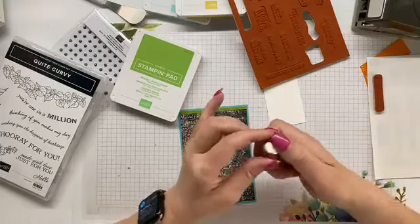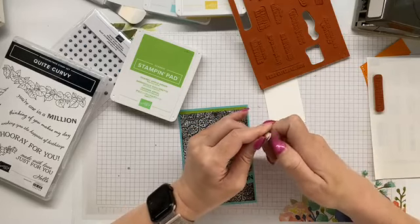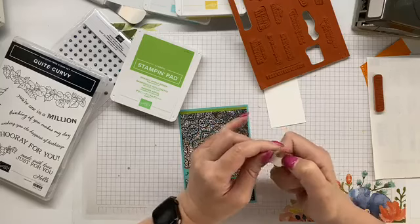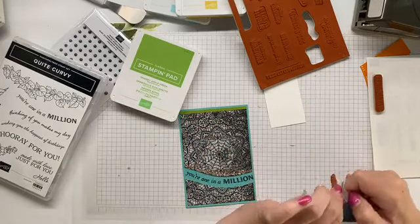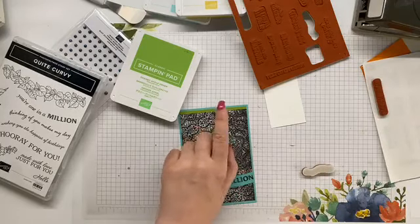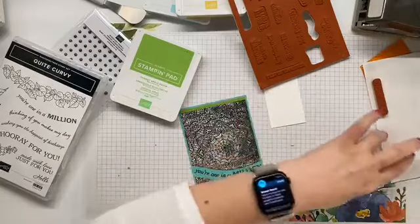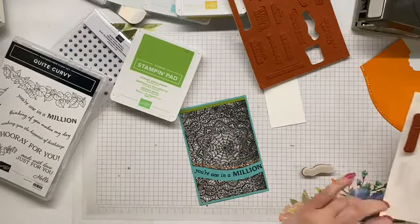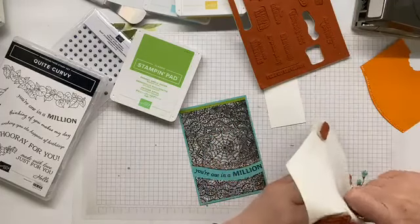Right, you can see how I mount these. What colour should I stamp in while I do this? So I've got Pumpkin Pie, Coastal Cabana, or Granny Apple Green, or the black. I kind of don't want to do the black. There's that sticker. Happy Day is right here.